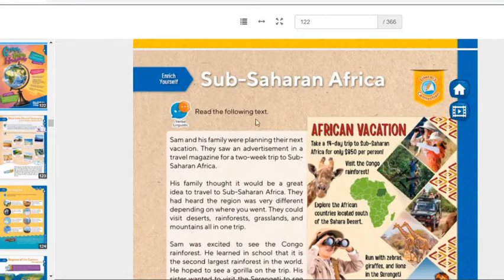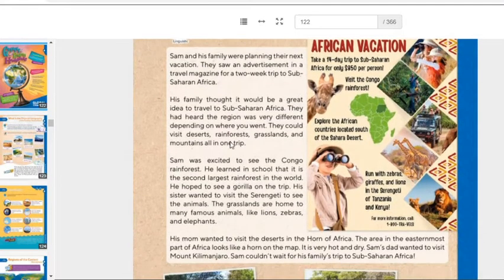we have here, it says read the following text. I will read this for you, right? I want you to pay attention and follow the reading. So it says here, Sam and his family were planning their next vacation. They saw an advertisement in a travel magazine for a 2-week trip to sub-Saharan Africa. His family thought it would be a great idea to travel to sub-Saharan Africa. They had heard the region was very different depending on where you went. They could visit deserts, rainforests, grasslands, and mountains all in one trip.